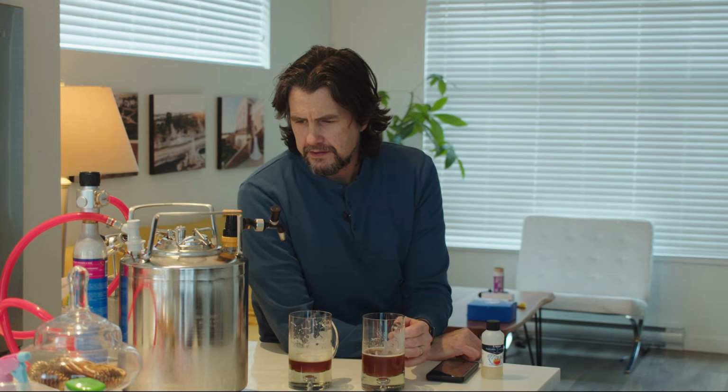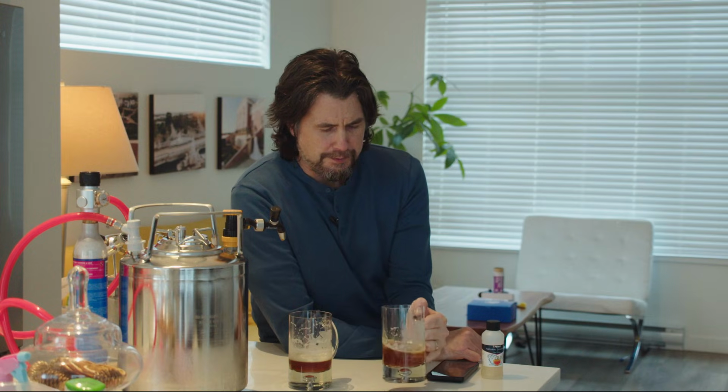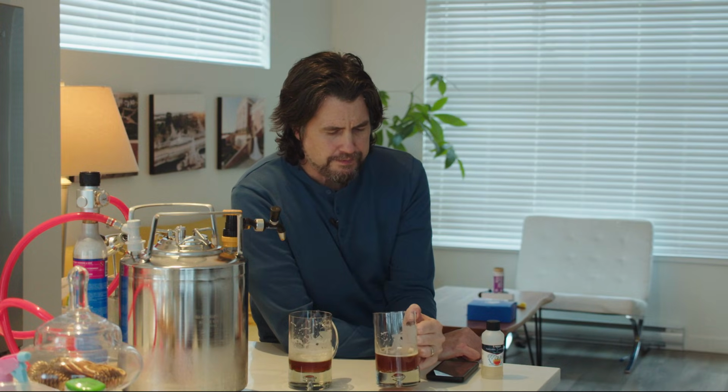I think it's better without. I would probably still put a little bit in, but it's really hard to know how much to put in. So I'd put probably like 1 teaspoon into this 10-liter keg. Because this is still kind of coming off like a dessert beer. You'd be drinking this at night, not wanting too many of them.